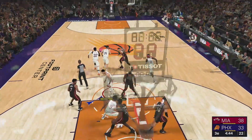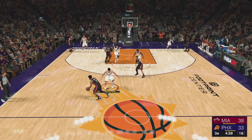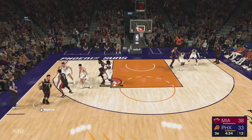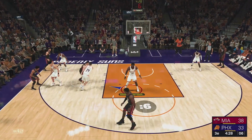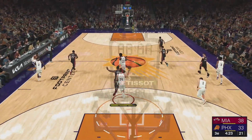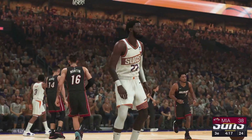And so here is Miami. The Heat shooting about 48% from the floor. Pretty good. Lowry outside. Pass to Hero. From 13. And he can't bank that one in. The Suns trailing. It's Ayton with the drive. Soft touch off the glass.